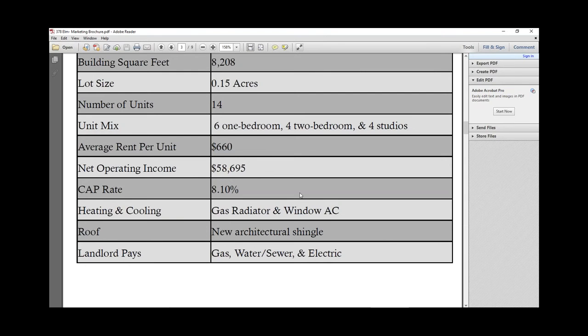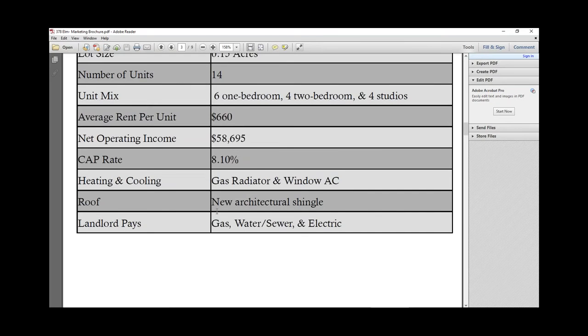Well, if we're going to get the price any lower, we've got to justify a lower NOI. So when we go through our analysis and calculations, we've got to make sure the NOI isn't really 58,700. It's actually lower because the broker or the seller did not calculate something correctly. That's how you get the property lower. The broker's giving you the 8.1. Let's use that as a constant.